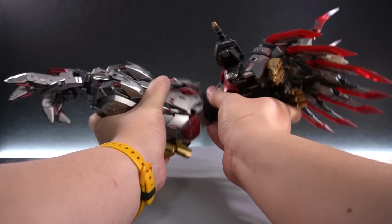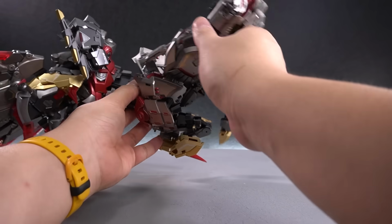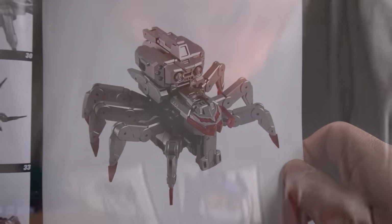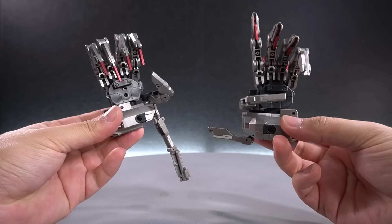The joints are sturdy, but because of those crumpling panels, I have to be more delicate than I'd like. I wanna go beast mode! Maybe I'm missing something? Let's remove the hand and combine it with the hand from Turhal.